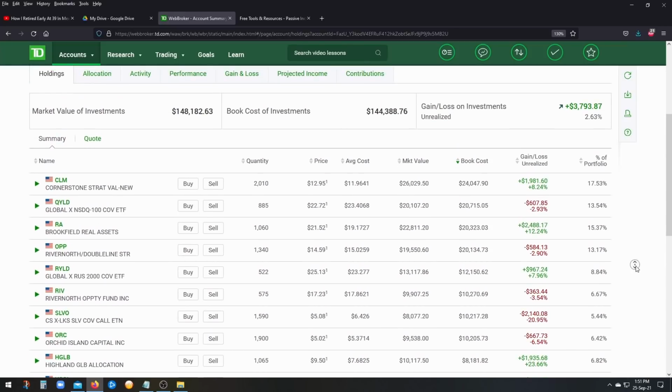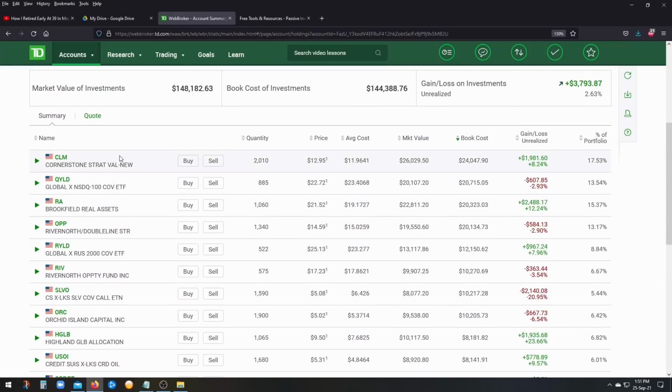I have some of my favorite US funds here, like CLM, QYLD, RYLD, OPP, which make up the bulk of the RRSP. I am considering adding a lot more in RIV as well. I really like this fund. So there you have it. Now let's check out my wife's RRSP real quick, and then we'll go over the overview of both accounts together.